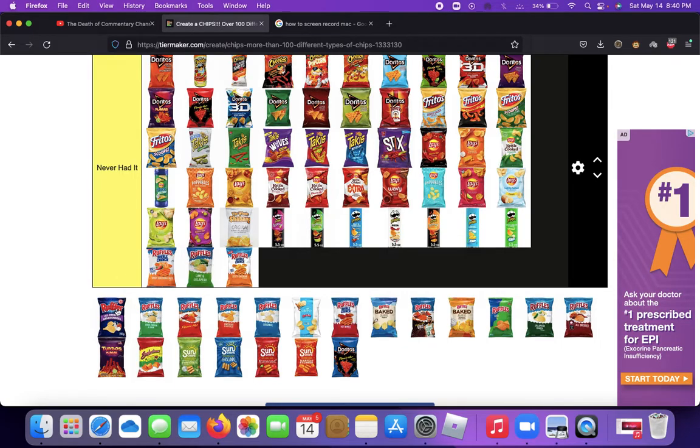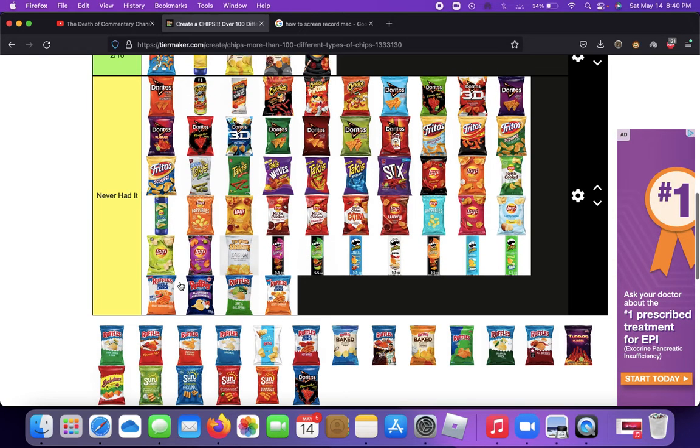Or like normal Ruffles. Lime jalapeno. Bro, how many flavors? There are this many flavors of Ruffles. Okay, Ruffles are generally top tier. Ruffles sour cream and onion.